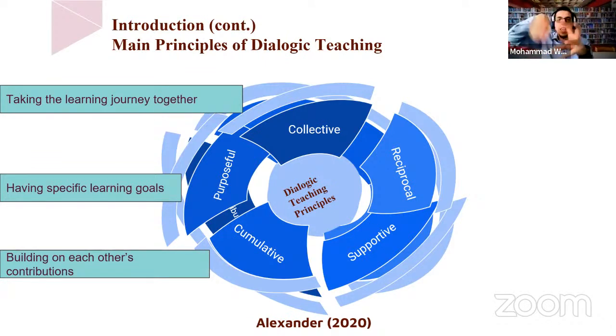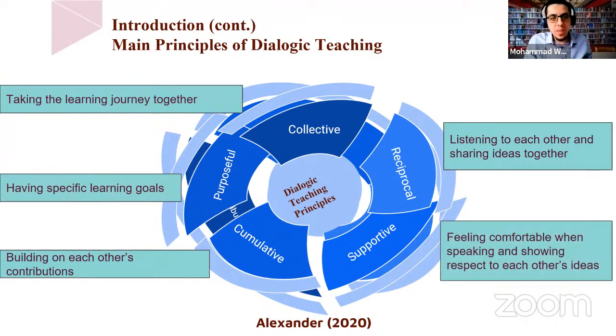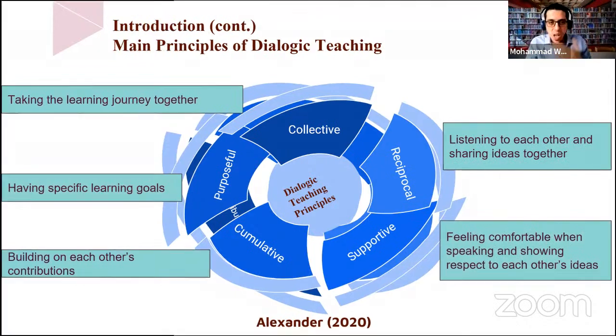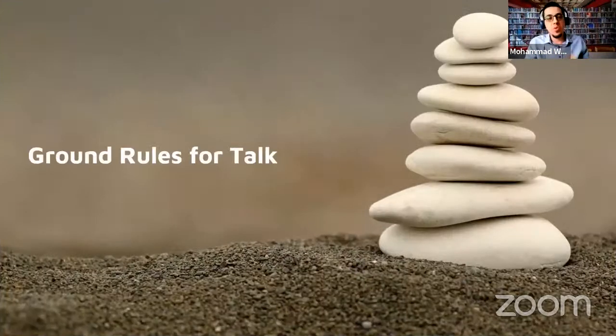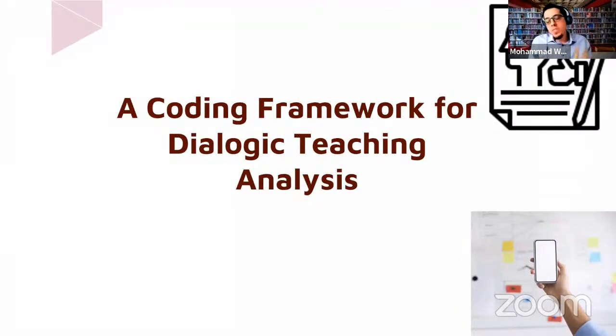With that learning environment, dialogic, what teaching and learning can take place. Of course, it's about being supportive, and finally, reciprocal. And this needs to be accompanied with ground rules for talk that I have already talked about here. Now, after we do this, we need to, just in 2 minutes, analyze our own dialogic teaching and learning.